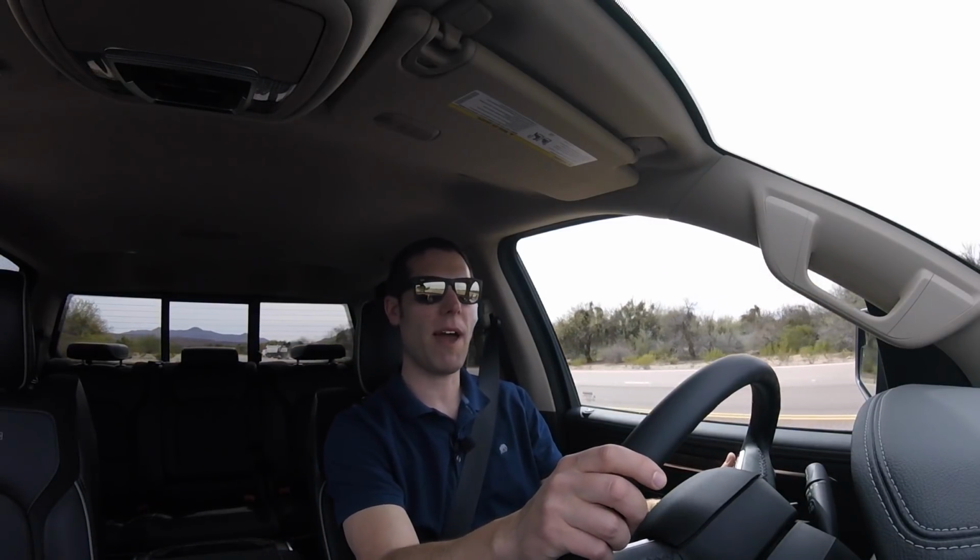I would say this is about on par with the new GMC Sierra Denali, which we looked at a couple weeks ago. This feels just as premium as that, and it's not Ram's premium entry into the segment. That just tells you how far ahead of the competition Ram really is in these interiors.